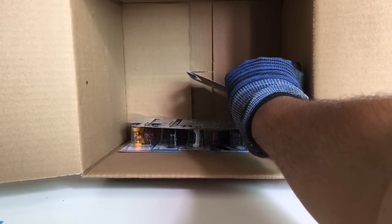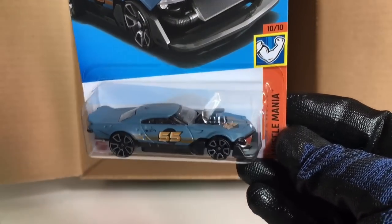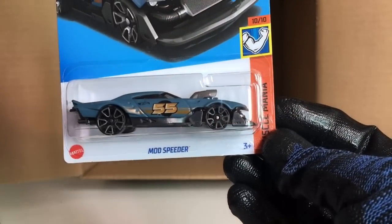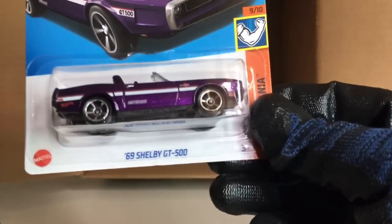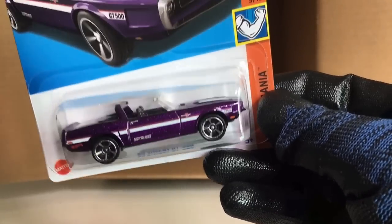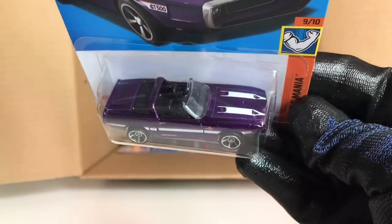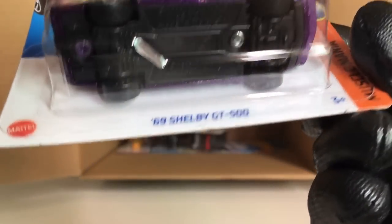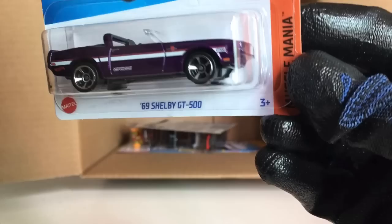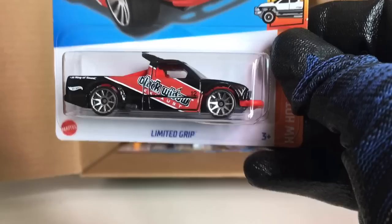And coming for the last two. Seems like we didn't get ourselves a super, maybe. Mod Speeder, two of those now. This is crazy looking casting there. That is awesome. Oh, new to the case, 69 Shelby GT500. I believe this casting is used as a super for this case, right? The purple one. So this is a normal version. Obviously, yep. Interesting. 69 Shelby GT500. Got ourselves another Limited Grip. That is awesome.